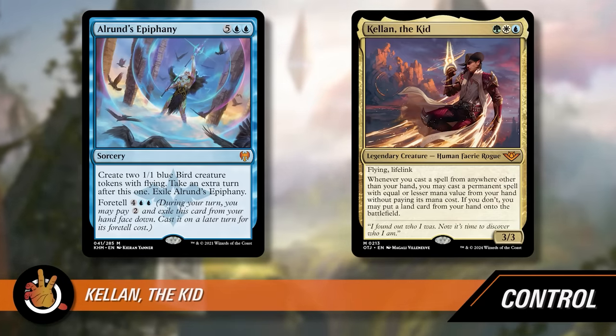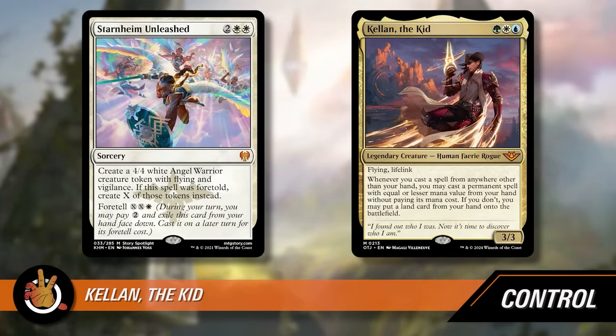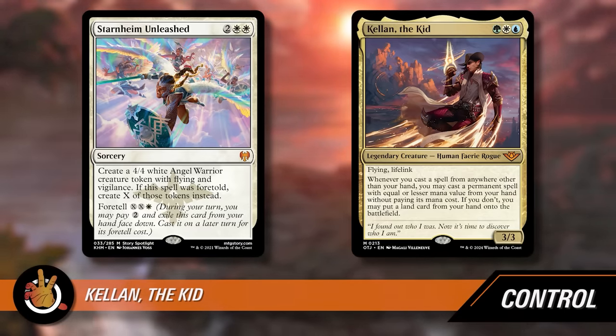And then the cool thing is you can just put Lance out too if you're early in the game. Starnheim Unleashed is really good. You're gonna make a bunch of 4/4 white Angel creature tokens. It foretells X X in white. So we always love any X spells that just make a ton of angels. Yeah, and you're putting Lance into play the whole game. So you do need some sort of big X spell top end, and this is great. You can play it from exile. I love this card, by the way. I put it into every deck I can.